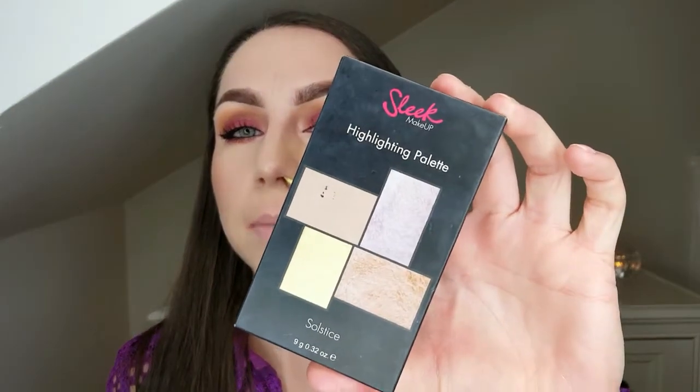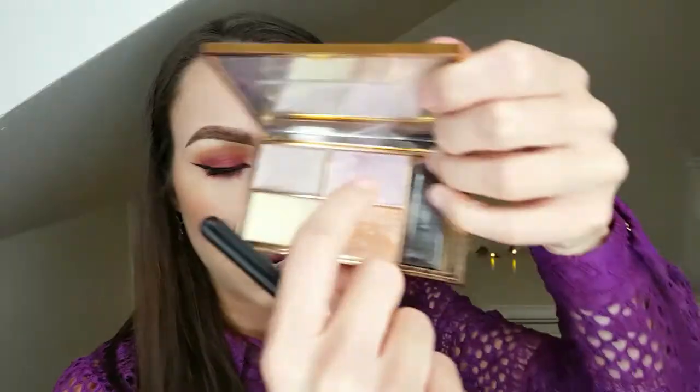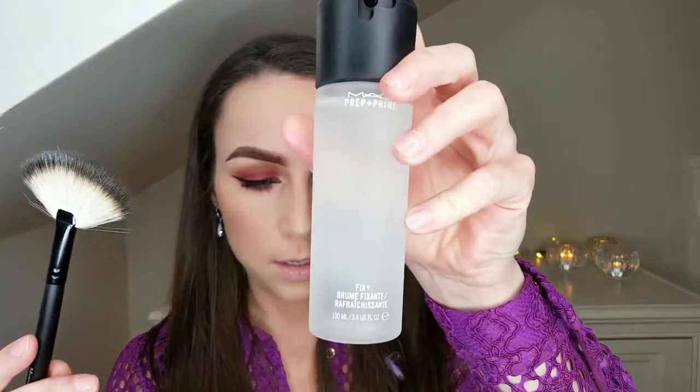And then for highlighter, I'm just going to go in with the Sleek Solstice highlighting palette. And I'm going to use this Morphe fan brush, again from the Badger brush set. And then I'm just going to mix these two shades onto the fan brush. And then once I have the product on the fan brush, I'm just going to spray it with a bit of MAC Fix Plus. And that'll just make the highlighter come out really strong and look really pretty. So whenever people are looking at you with your NG tube in, they might actually just be looking at your highlighter and saying, wow, she has dazzling cheekbones.